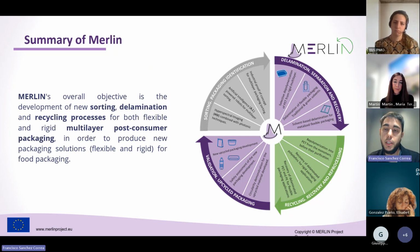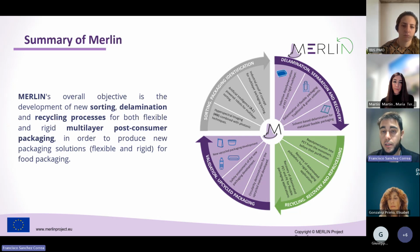In this project, the technological issues are developed in 4 main work packages. As you can see in the image, in gray, we have the sorting and packaging identification. That is the main focus of this workshop, and this technology will be explained by my colleagues in the next presentations. There are different developments related to hyperspectral imaging combined with photonic techniques, and artificial intelligence in order to program the different robots to separate the different multi-layer structures in the sorting plant, and finally an industrial proof of concept in order to separate the different materials.